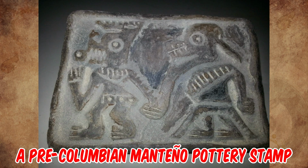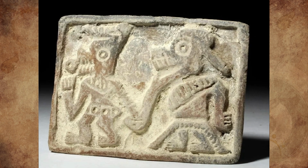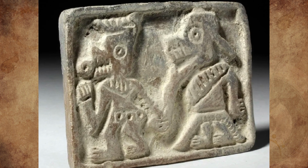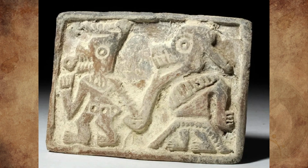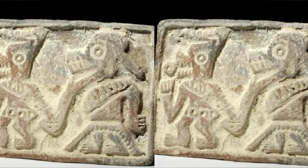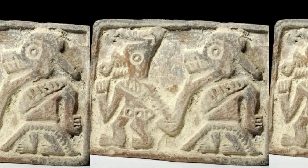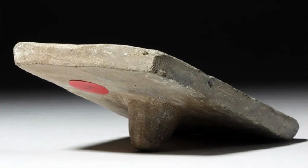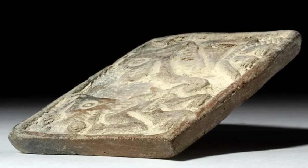It's a pre-Columbian Manteño pottery stamp, circa 850 to 1600 CE. An iconographically intriguing pottery stamp, decorated with a pair of standing shamans, donning elaborate crocodilian and jaguar costumes, and holding hands. When used repeatedly, the resulting image would consist of many such figures arranged in a procession or ritualistic dance. A fascinating pottery stamp from the Manteño culture, the final pre-Columbian civilization of Ecuador.